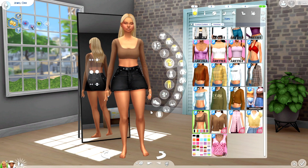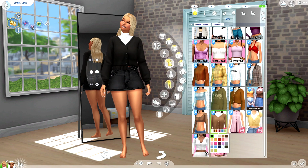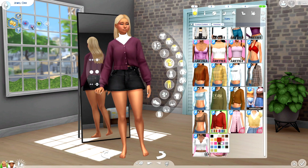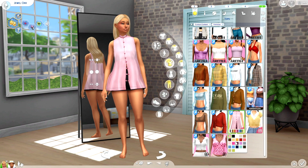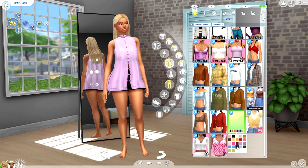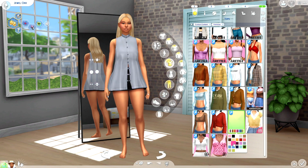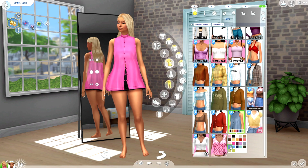I actually like this one a lot. Maybe if I had something that was a little more high-waisted, I could pair it a little bit better. I think these are just additional swatches for the same tucked in sweatshirt. And then we actually have a recolor of this beautiful, beautiful top. I do believe this is from the Fab Fashion set. I'm not sure. I can't remember the name of it.